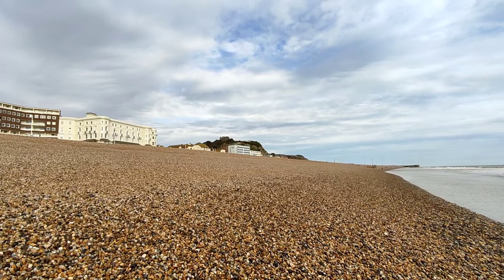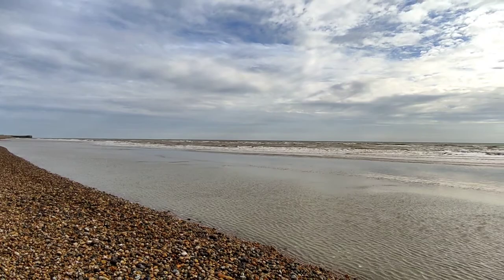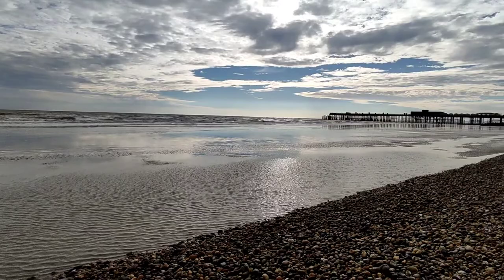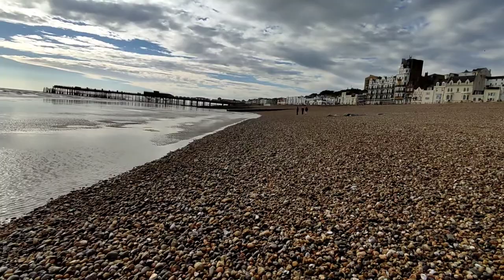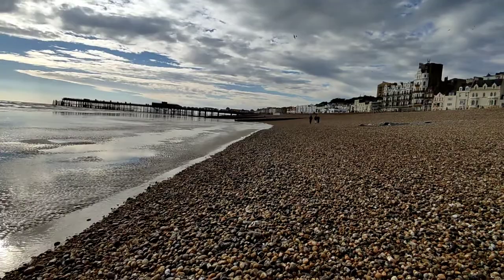Over there is a little mountain to walk up, a little hill, should I say. And down here is the sea. It's out a bit, but that's okay. I'm going to walk down here. And go on the sandy part. Flat part, shall I say, and see how far out I can walk.